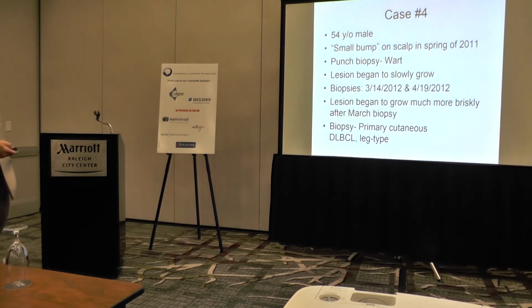So this is a patient that we treated at Duke some years ago, a 54-year-old guy who had a bump on his scalp. And they did a biopsy, and it was called a wart. So he felt reassured, but it's like, why is there a wart on my forehead? It's a weird spot for a wart to develop. But then the lesion started to grow. And he had 2 more biopsies, which were also negative. And this is a phenomenon we see a lot in skin lymphoma. Sometimes it's hard to really get these diagnosed early. But then this thing really started to grow.